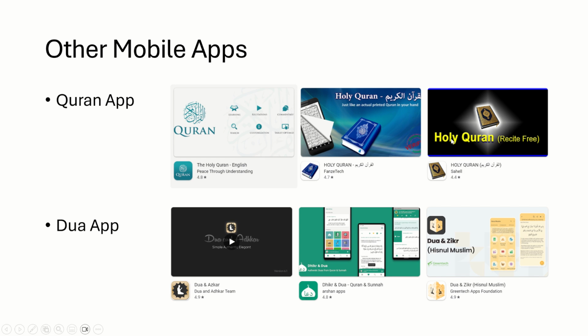So I use this app, but again, these are apps I'm not recommending. I just searched on the Google app, and these were coming. So again, I'm just mentioning Google, but you can use Apple as well. If you are an Apple user, you can find all of them, almost all the famous applications are available on both platforms.